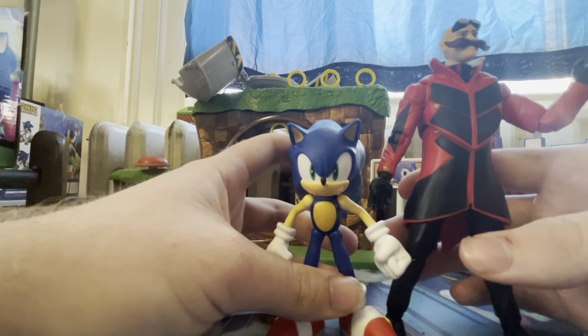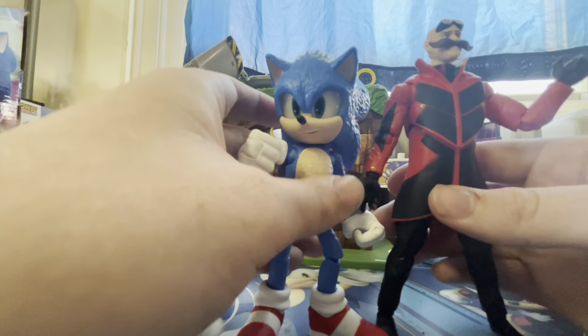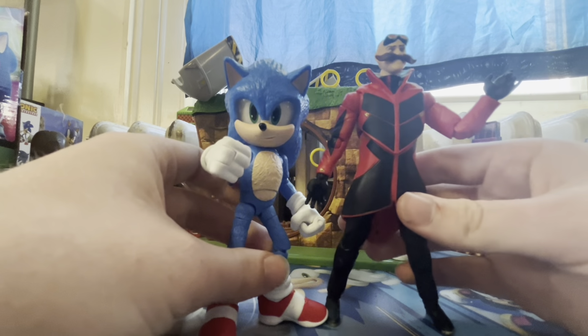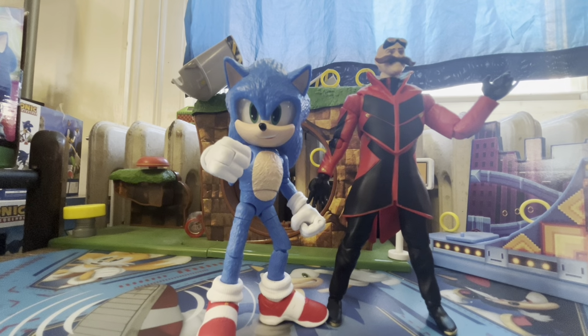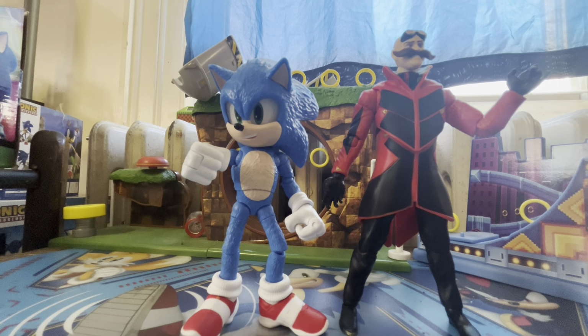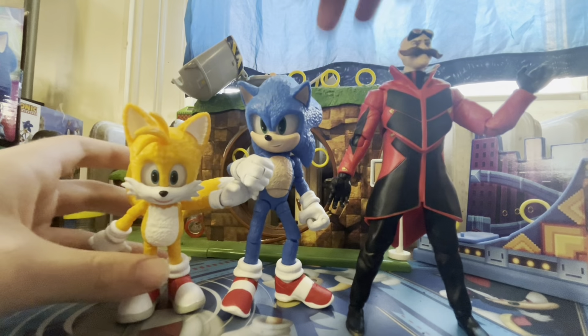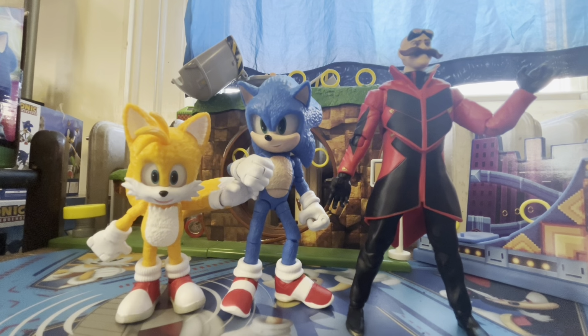So it does work. Now, the only problem here is if you want to scale him against Sonic, let's see here. Yeah, see, the problem is they're both 5 inches. So you're really not going to get much here. So good luck with trying to actually make him think he's smaller. I really would have preferred if Jakks scaled it, like, it would still be 5 inches, but the right height. Like how they do for Tails. So Tails is 5 inches. So why didn't they do kind of what was accurate to the movie?